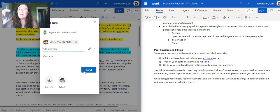She's then going to go to Outlook, open this. I'm going to go to my Outlook and open hers. And we're going to be able to check each other's. And when I'm checking hers, I'm just going to read it. And if something doesn't sound right, I'm going to put in a star, which is the shift and the 8 button. And then she'll read it and fix any mistakes.